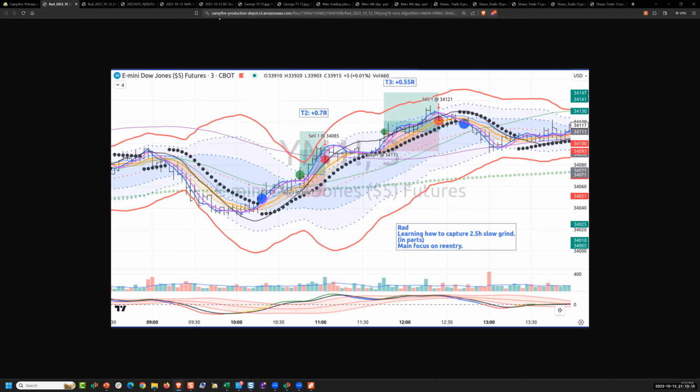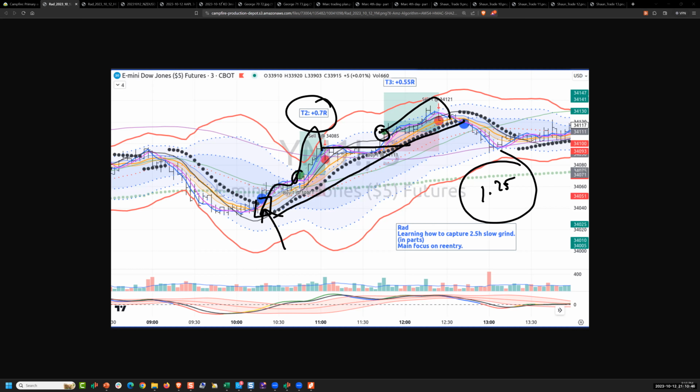The traders. Let's see what we got here. He notices this. He waits for the COTA 2. Gets paid 0.7. That was a valid trade. That would have stayed in all the way up here. Gets the second COTA 2. It's a little late. It's actually an emerging dragon, but that's still fine. 1.25 for the day on that one. And that's not even getting the trading the rest of the day.